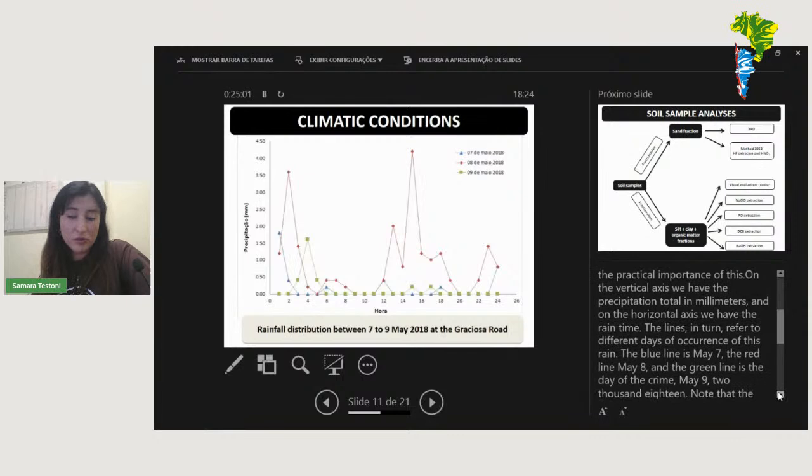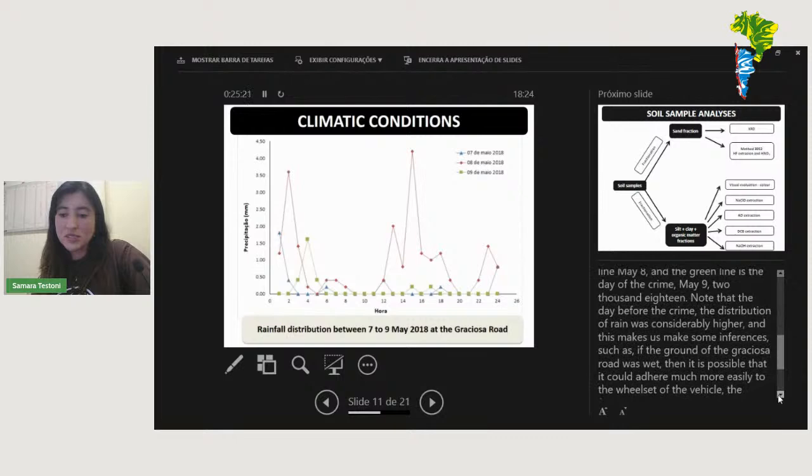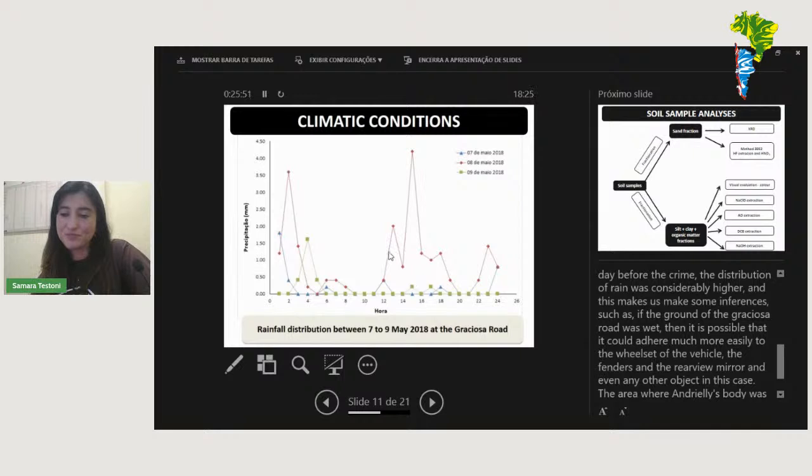The blue line refers to 7 May. The red line refers to 8 May. And the green line refers to 9 May. Okay. What we can observe here. So note that the day before the crime, the distribution of rain was considerably higher, and this makes us make some inferences, such as if the ground of the Graciosa Road was wet, then it is possible that particles of soil could adhere much more easily to the vehicle. Okay, the fenders and the rear view mirror and even any other object in this case, because this condition helped the adhesion and the potential of transferability.